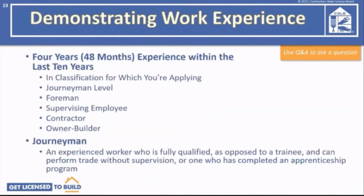Okay, along with the education credits we talked about earlier, this next section is probably the most important of the entire workshop and the part of the application that causes the most headaches for applicants. It is how you demonstrate your work experience on your application. Remember, the license qualifier needs 4 years or 48 months of experience within the past 10 years in the classification for which you're applying. The experience must be at no less than a journeyman level or as a foreman, supervising employee, contractor, or owner builder.